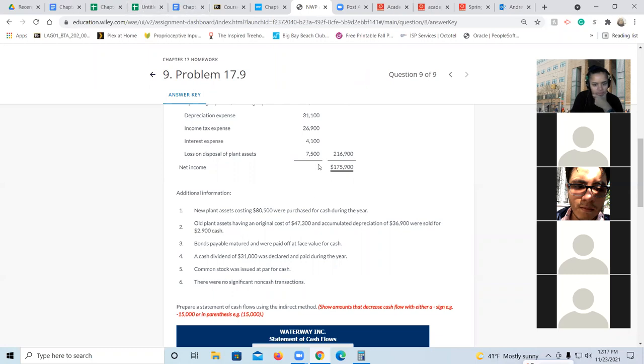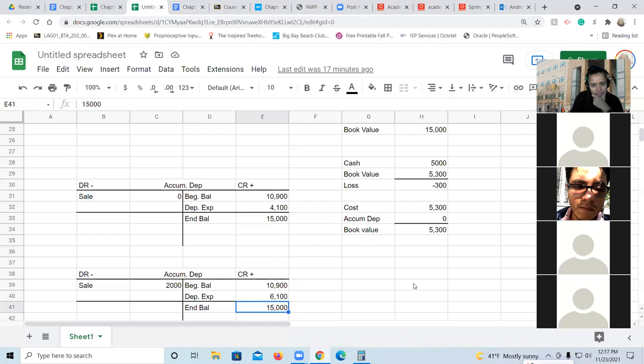The question was, can you show us how they got to the loss of 7,500 in case we have to calculate the loss ourselves? So let's just say you weren't given the loss and you were given this information. That's the question. So I'm just going to go over here again and do the gain, probably not sure. Although at this point, someone may be looking for some alcohol. Not me.